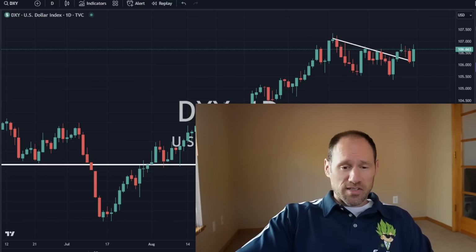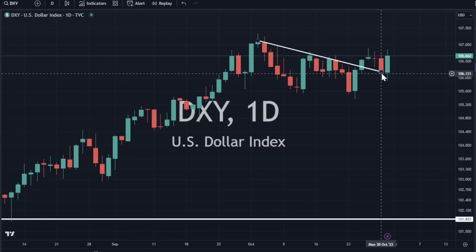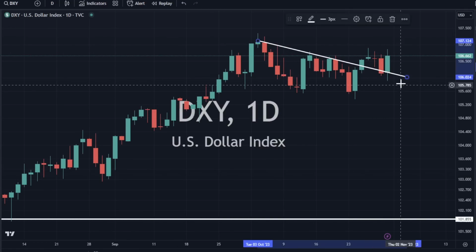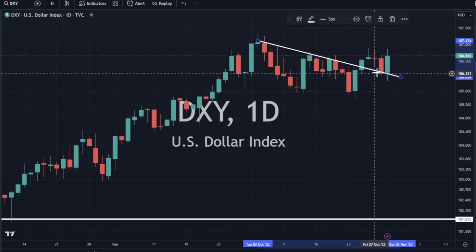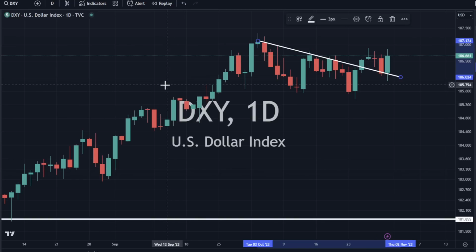All right, let's dive in and see what's going on today. We've got the dollar being resilient. It's hanging in there, guys. It's right above this support level. It's obviously up pretty generously today, about 0.5%.